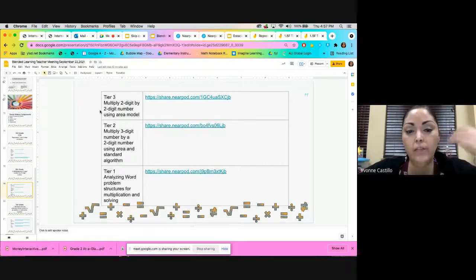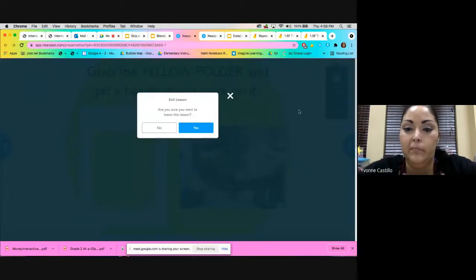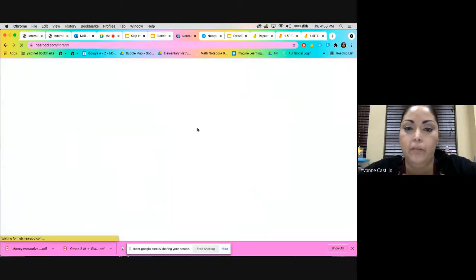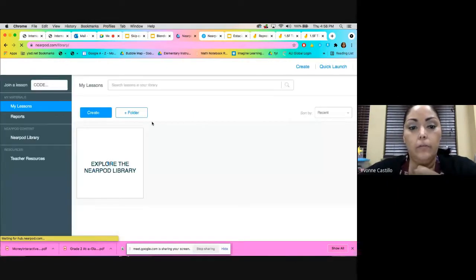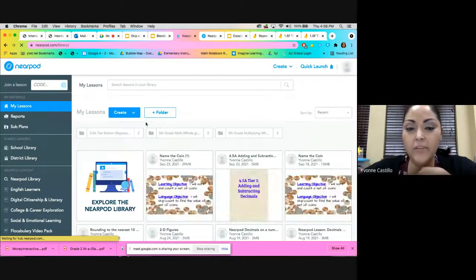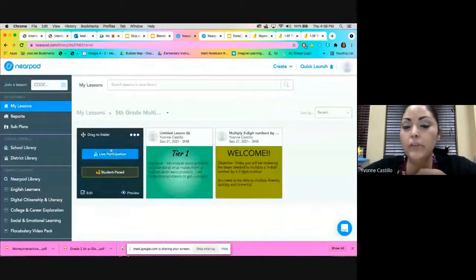So tier 3 is multiplying a 2-digit by a 2-digit using the area model. There's a lot of things already available on Nearpod. So that's one of the ones that we found one for and we used it, but we just added to it. So this one, I'm just going to do a preview.